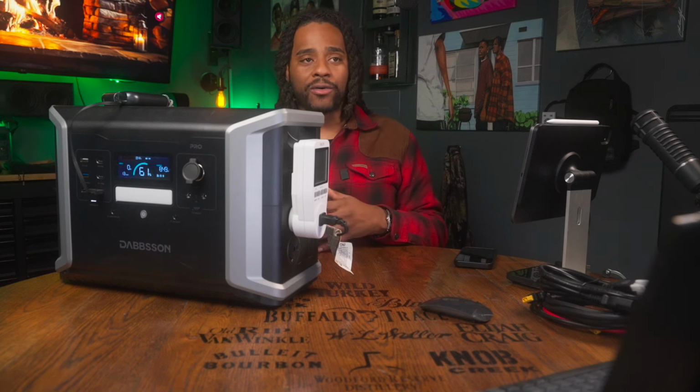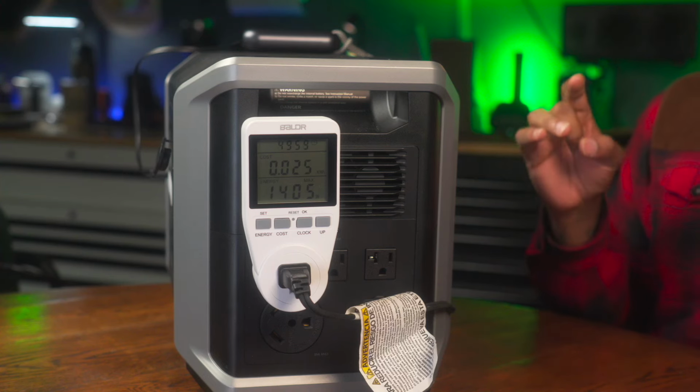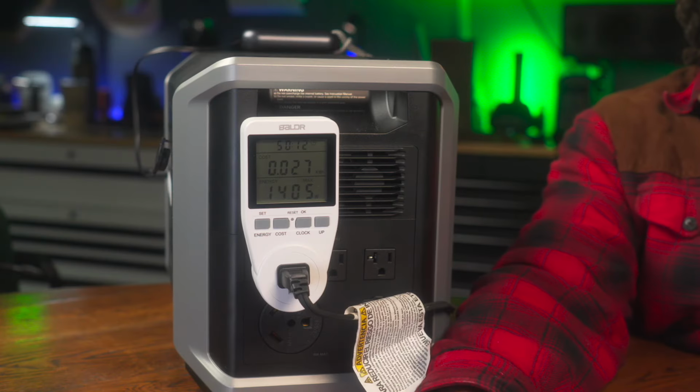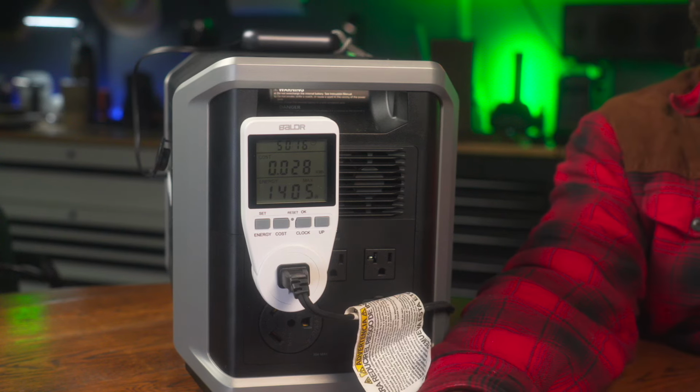1942 watt hours is what I got out of this test when I ran it. That is 90%. That is really, really good. I like when I can get a unit that can give me 87% or more. This one is giving me 90%, which is fantastic. So another thing I like to test is, can it maintain its concurrent watts?